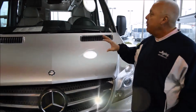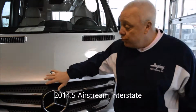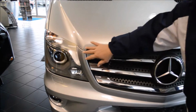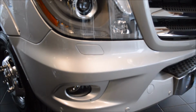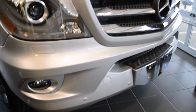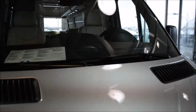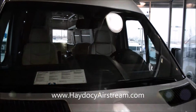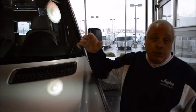Right up front, what's happened with the 2014.5 is there's been some subtle changes to the entire fascia. Also, we've gone to xenon lights. They've gone also to wash ports for the lenses themselves. You have all of the sensors in the front, along with an additional camera that's been put into the floor, just in the front of the vehicle. Along with, you have the lane assist, you have the collision assist.